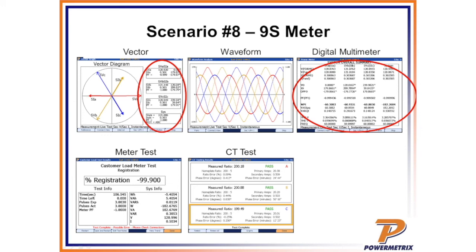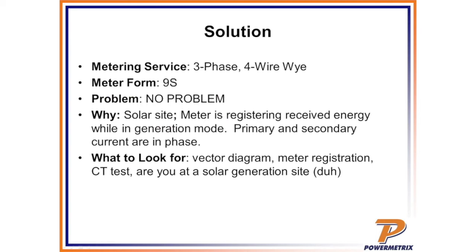Excellent detective work. We have a negative registration, but our CTs are passing. Therefore, we know that the polarity and the secondary are in line with each other, correct? So is there a problem? The answer is no. There is no problem. This one was actually at a solar site. And in this case, the meter was registering received energy. It was actually in generation mode. And so the reason why your CT tests are passing is because the primary coming in and the secondary side from the CTs are actually in phase with each other, and that's why your CTs are passing.